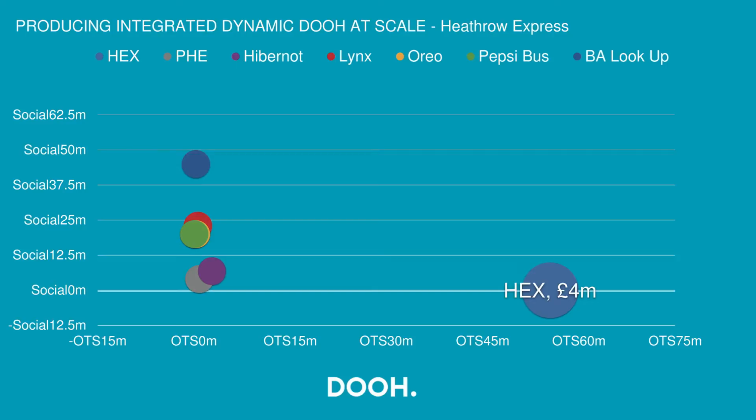And the number of impacts the campaign has received across those 9 months is 55.5 million opportunities to see, should I say. More importantly, it's generated, as a direct result, £4 million worth of additional revenue. Compared to the investment in the campaign in the first place, that's 8,000% return on investment. Dynamic at scale really does work.